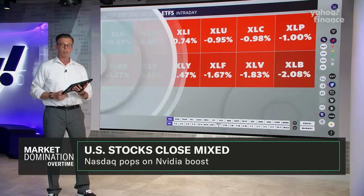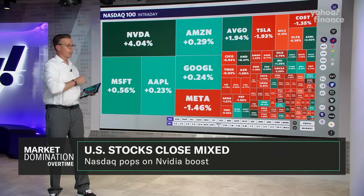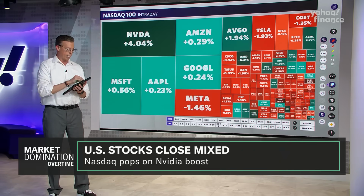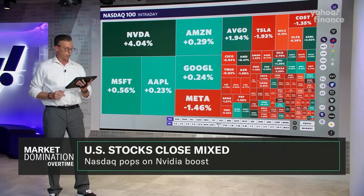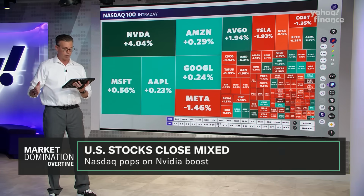And as I promised, here's the NASDAQ 100, and you can see there's actually a lot of real estate in the green, and that is thanks to those mega cap names led by Nvidia. Nvidia up 4.04%, and let's check out the market cap numbers. $4.162 trillion for the largest stock in the solar system. Broadcom also up 2%, AMD up 6%. So a very nice day for the chip stocks, but not a lot else working there.